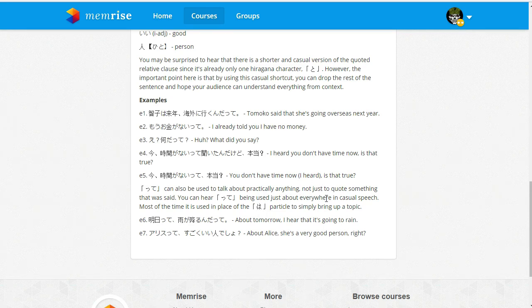Te can also be used for practically anything, not just to quote something that was said, but also something you can hear being used everywhere in casual speech. Most times it's used in place of the wa particle to simply bring up a thought. Asatte ame ga furu n datte, about tomorrow. Or arasu tte sugoku ii hito desho.